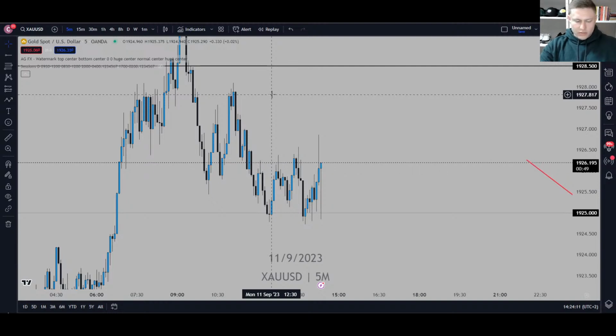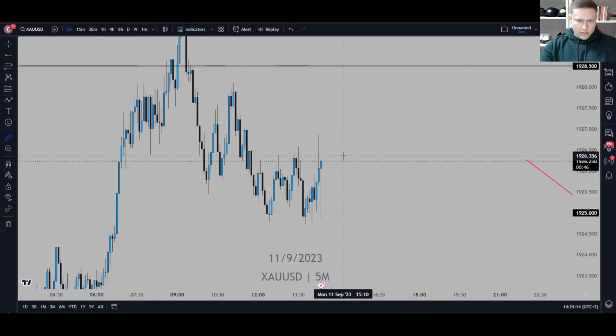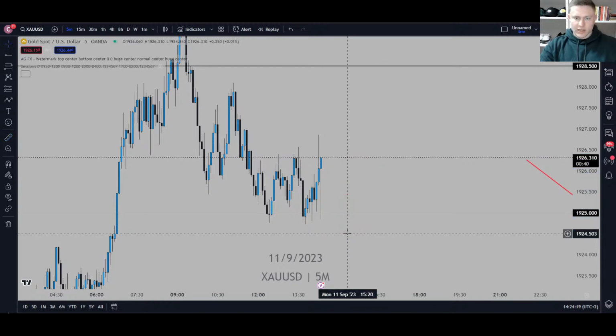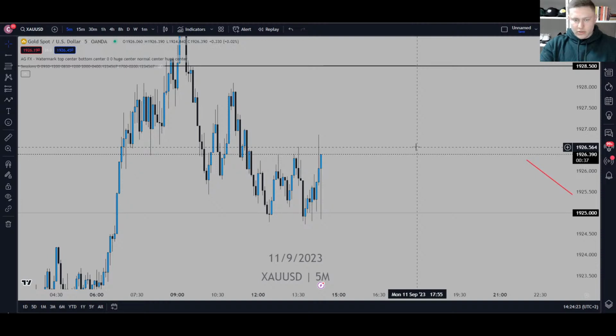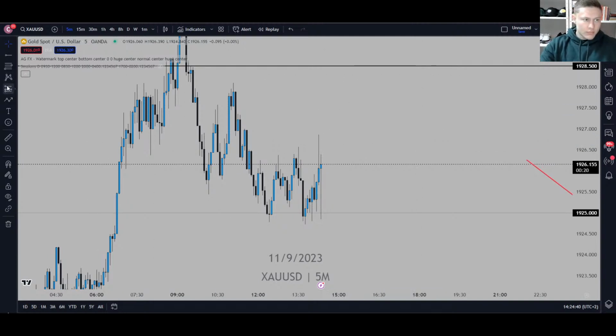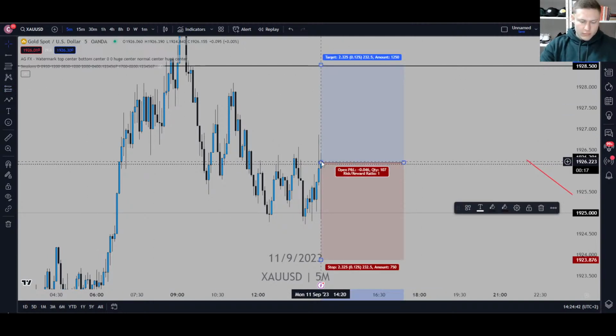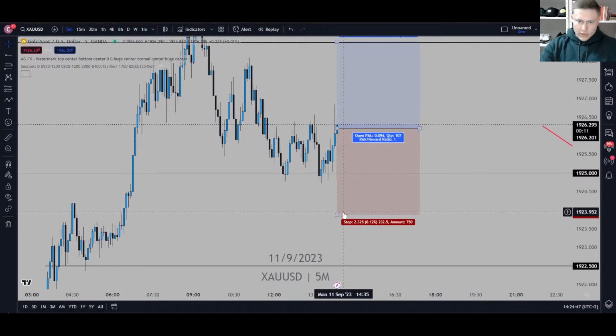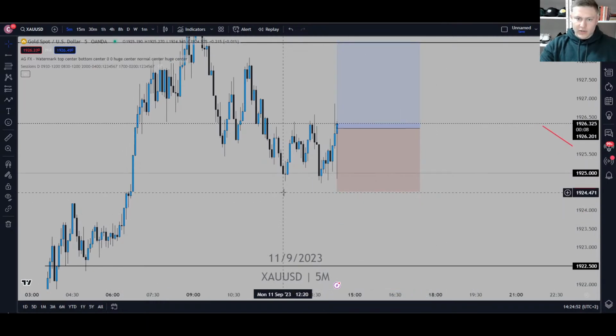I was thinking to take it on the flip here. Stops are really not too bad, below 1925. Yeah, chat, I'm gonna give it a shot here. I'm gonna take some buys here. Stops are pretty small. So my stop will be at 24.5.